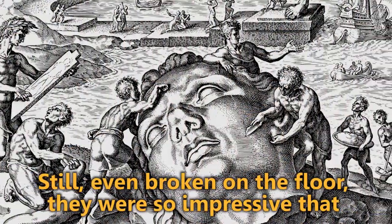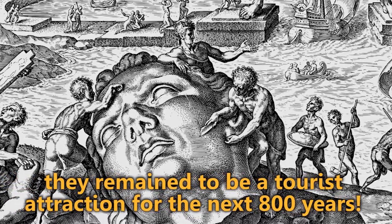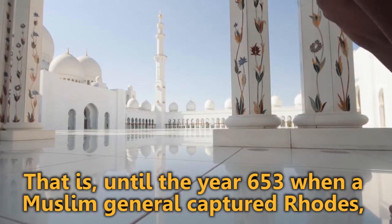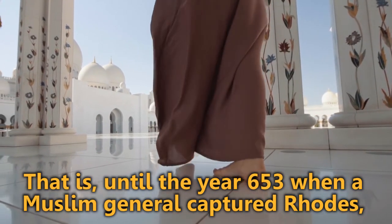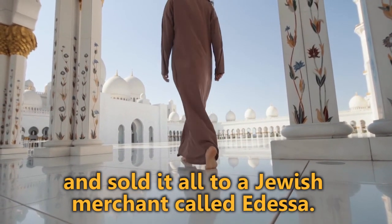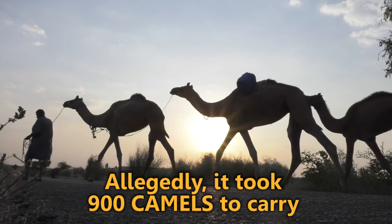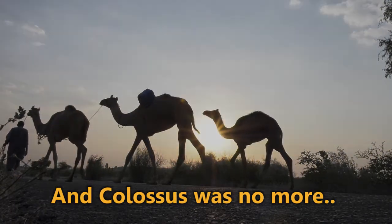Still, even broken on the floor, they were so impressive that they remained a tourist attraction for the next 800 years. That is, until the year 653, when a Muslim general captured Rhodes, melted the bronze remains, and sold it all to a Jewish merchant called Edessa. Allegedly, it took 900 camels to carry all of the bronze that was melted, and Colossus was no more.